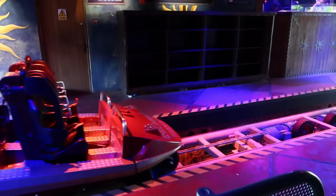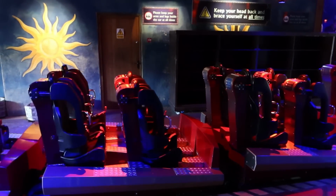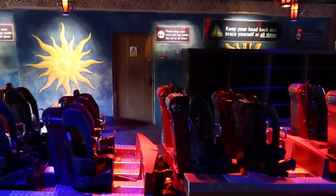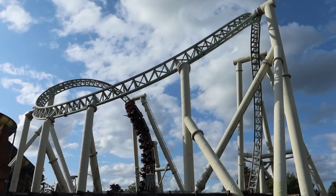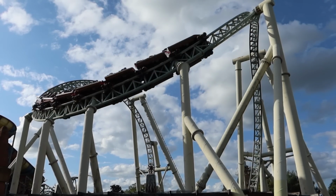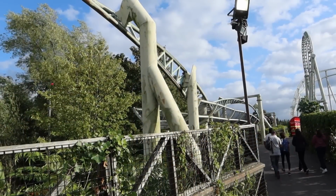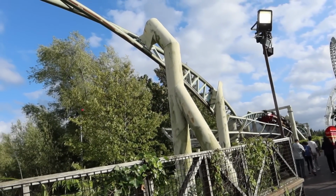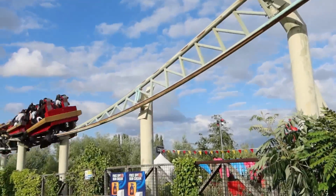We've waited about 15 minutes for Colossus and 10 minutes of that was downtime. But yeah, it seems to be back up now. So we're going to have our ride. Love the station ambience in here, all the flickering lights. Colossus is like my guilty pleasure here at Thorpe Park. I've always enjoyed it since I first did it when it opened. And yeah, I just find it a fantastic ride.